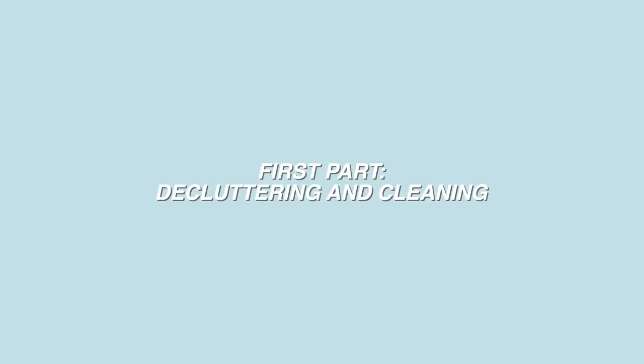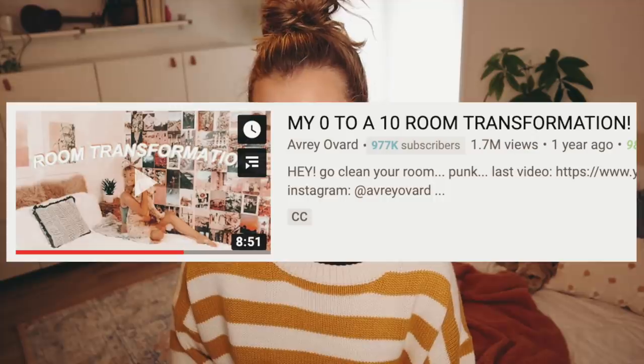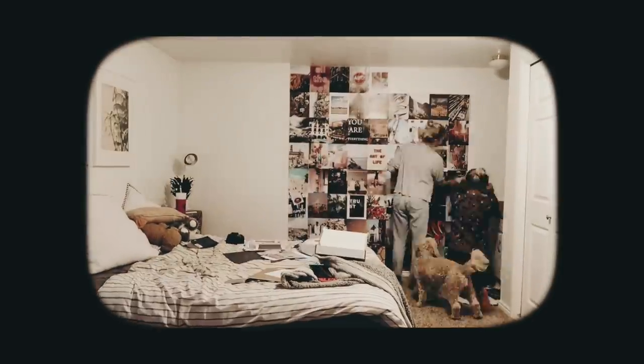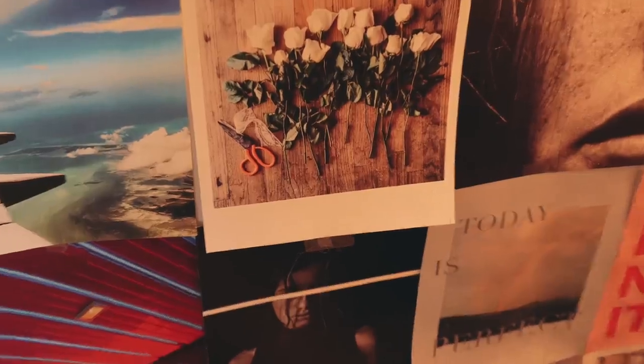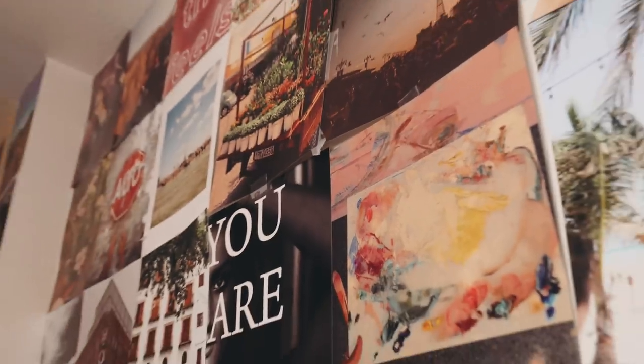The first matter of business was actually my collage wall. If you guys saw my old 0 to 10 room transformation that I filmed like a year and a half ago, I cannot believe it's been that long. I put up this collage wall, which I really liked, but no matter how much tape I put on the photos, it would not stay on my wall. I'm sure there are other adhesive methods that work better than just some scotch tape that I could have done, but it was just annoying. I was just sick of looking at it. It had run its course and I just wanted something a little bit more minimalistic.